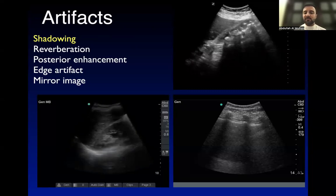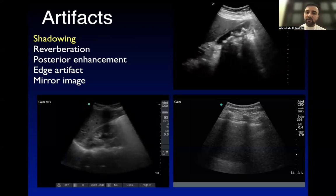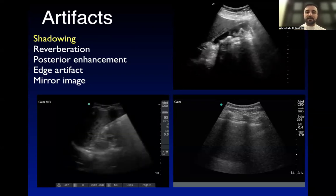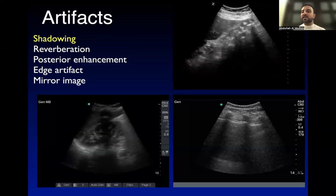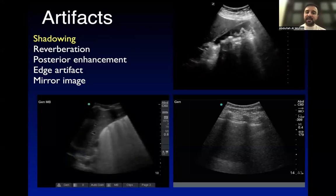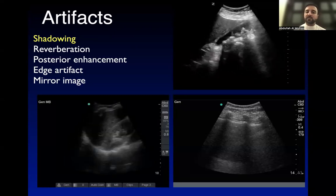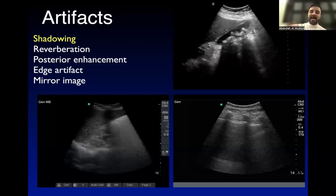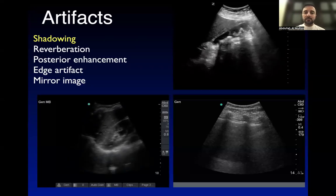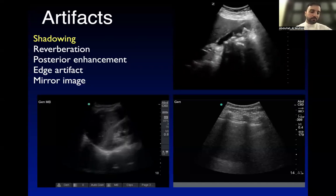Probably most of the shadowing that we are seeing is because of bone or because of stone. Like if you are seeing the video that is playing in the right upper screen, these are gallbladder stones, which, having a lot of gallbladder stones big enough, cause a lot of acoustic shadow, those kind of black arrows behind those stones. We are calling this an acoustic shadow.